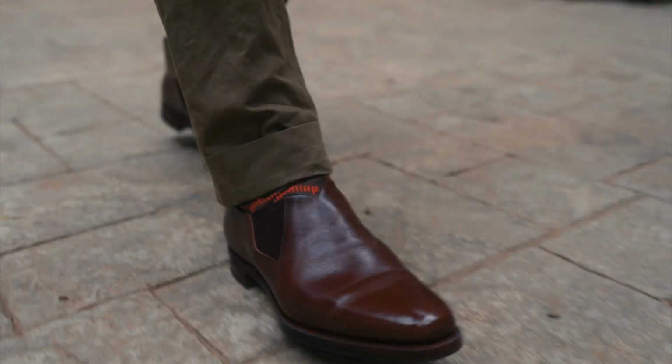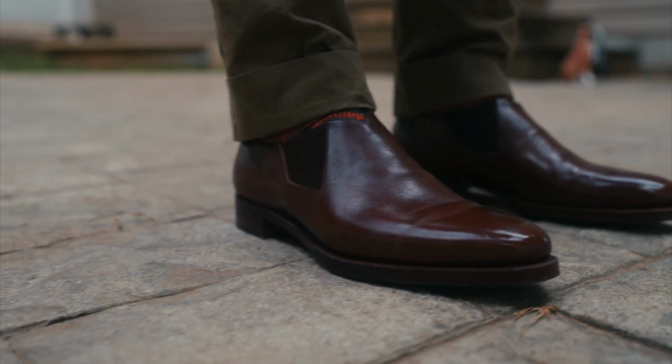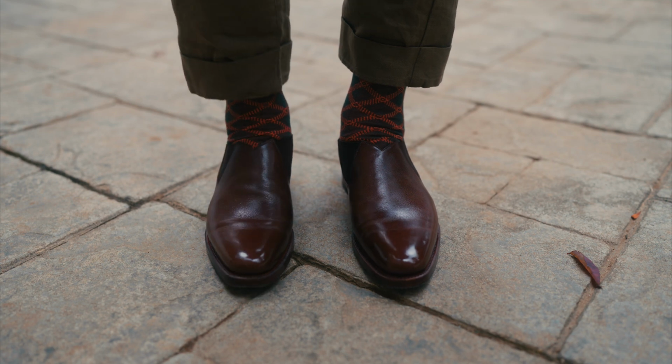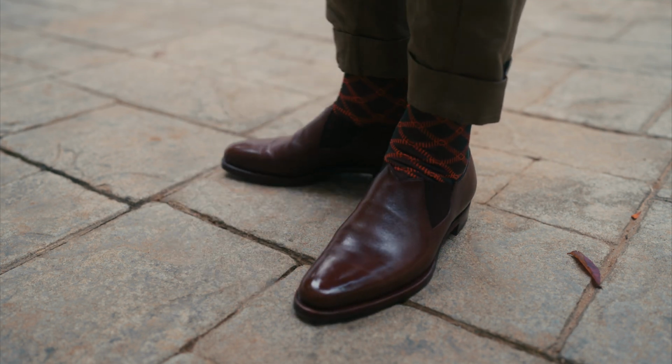It really fits extremely well on the instep. There's very minimal excess room across the vamp, and you can see based on where the shoe is flexing that it's right at the middle to middle front of the ball of my foot.